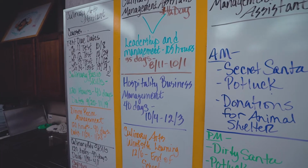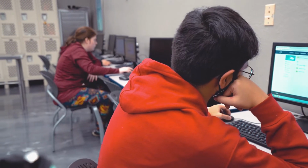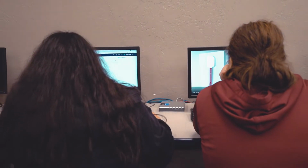I tell the students that we have two classrooms. We have this one, which is in an actual classroom setting. Then we have another classroom out here, which would be the kitchen, which is also connected to our school cafeteria. So they get the best of both worlds.